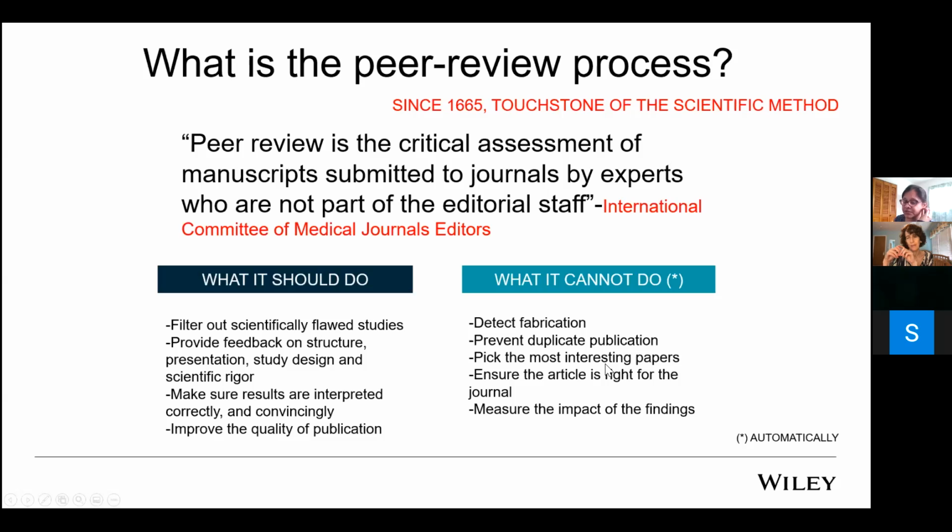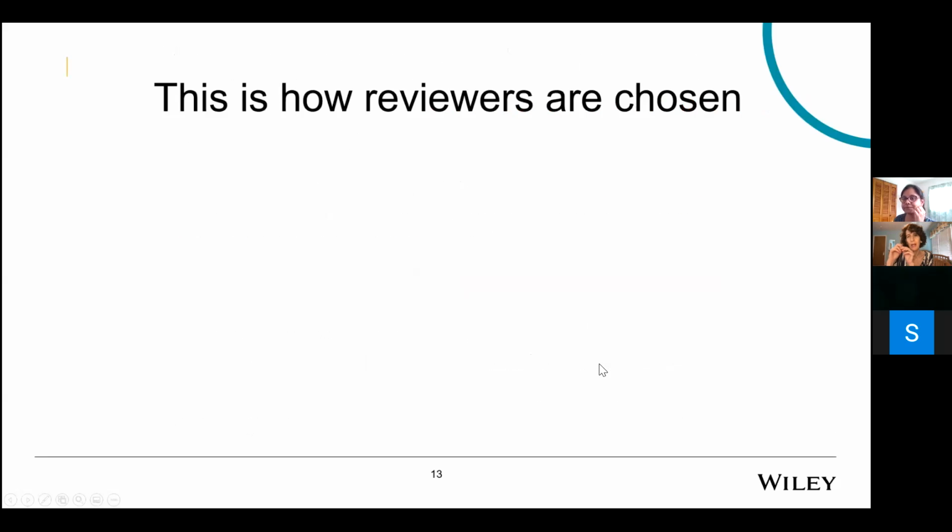That a paper has been published does not mean it's impactful. There's a question about intentional plagiarism. How often, in your experience, have you detected that? In my experience, fortunately, it's low. It's about 2 to 3%, but it still exists.